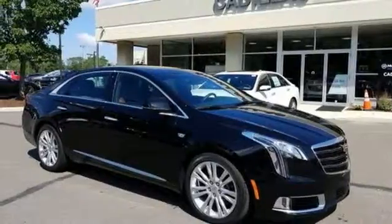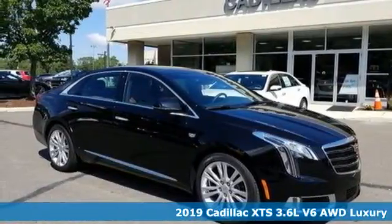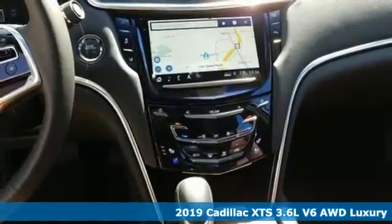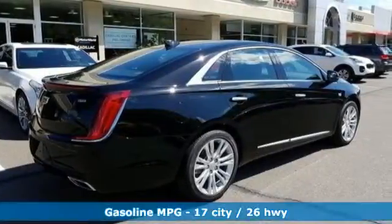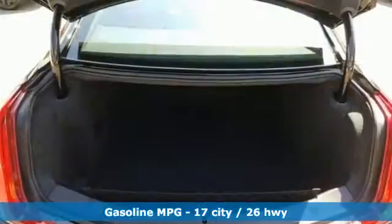It's a new 2019 Cadillac XTS. Artfully crafted inside and out, this XTS immerses you in the experience of luxury. It's well equipped with the features you need.